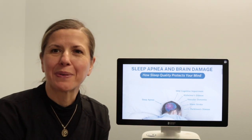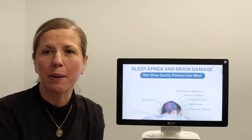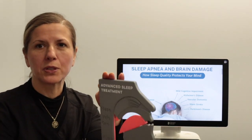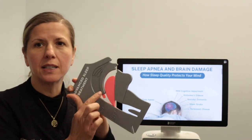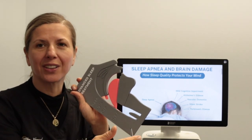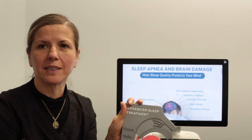So today we're going to talk about how sleep apnea affects your brain and specifically memory. In obstructive sleep apnea, what happens when a person goes to sleep? Gravity pulls on the tongue and it blocks the airway, and the air together with the oxygen stops being delivered to the rest of the body.